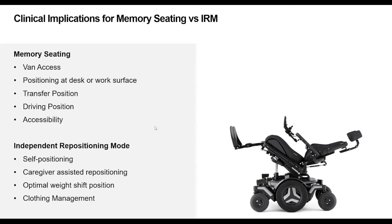In general, those memory positions can be very beneficial in situations that require consistent, reproducible positioning. You can think of things like van access, positioning at a desk for school or a work surface in the home or office. Also positioning for transfers. So if a person is consistently transferring to, say, their bed, or to a consistent position, you know, to transfer into a vehicle, then you can set it to a specific height, say for a transfer board transfer. You can also think about getting into their normal driving position. So if there's a position that they need to sit in for maximal stability while they're driving, this can be good for setting a memory position. It can also be really good in situations where a user needs to access tight tolerances or where their visibility may be limited, such as getting under a sink.